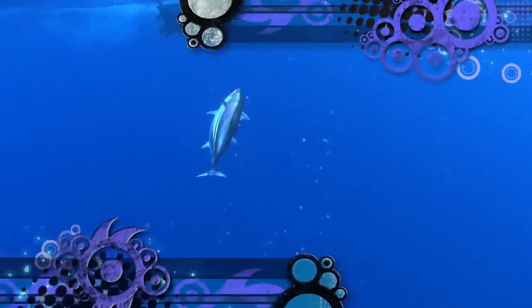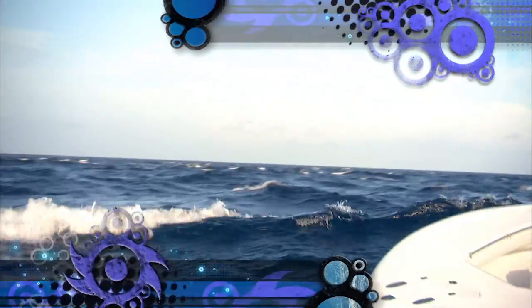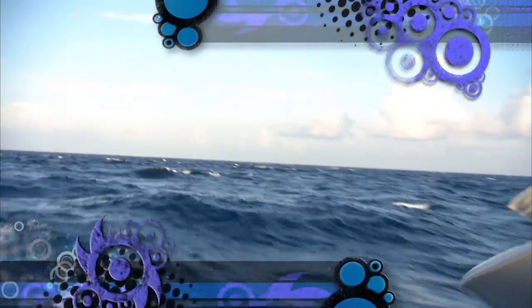That's a big skipjack tuna. Oh God. That one's coming in the boat. Oh my God!